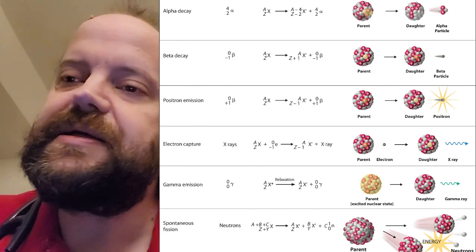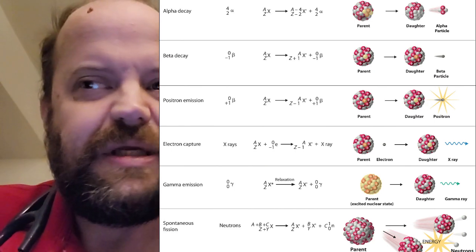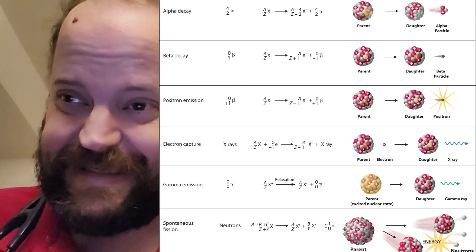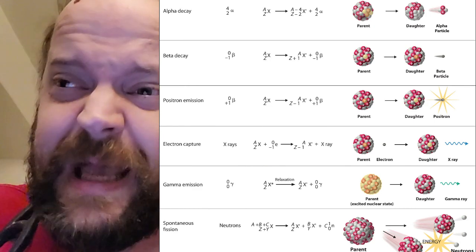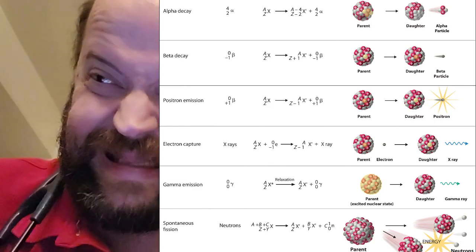A neutrino is a neutral particle that has almost no mass. And so it can pass through dense, heavy objects. It can pass through a light year of lead without interacting. It's that unlikely to interact.